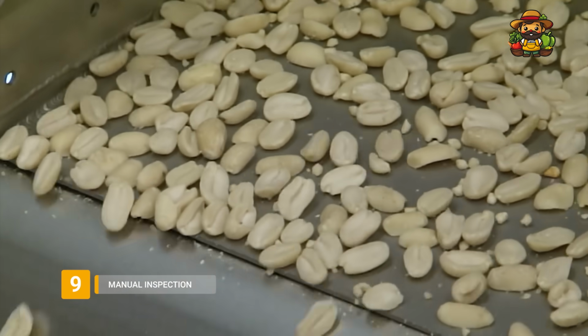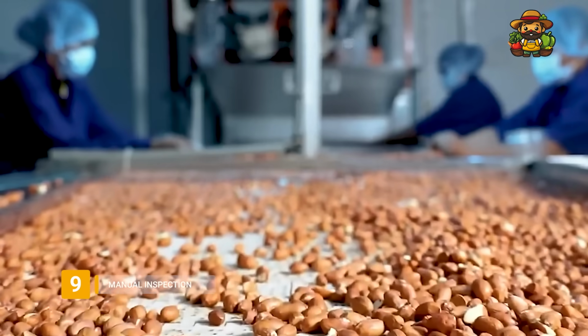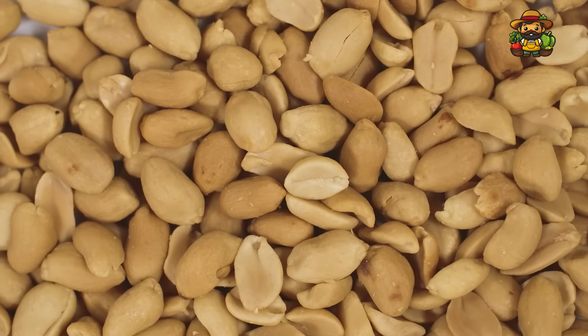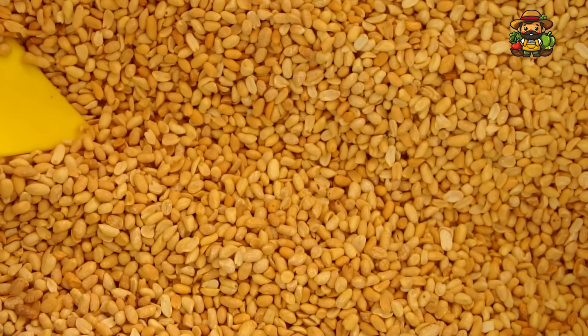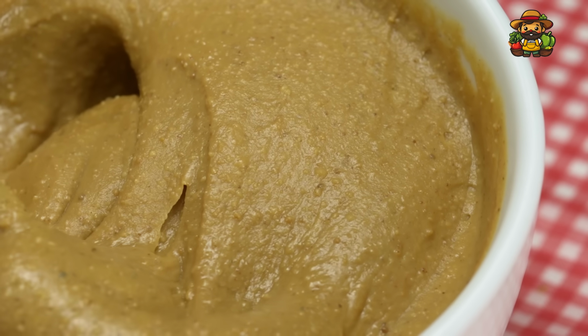Manual inspection. Even with all the machinery involved, human hands and eyes still play a critical role in ensuring the quality of the peanuts. After shelling, the peanuts go through a manual inspection stage where workers visually examine them for defects. This step is crucial for maintaining the high standards required for peanut butter production.